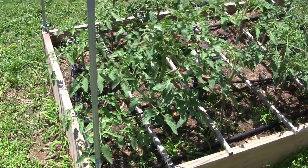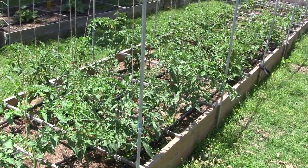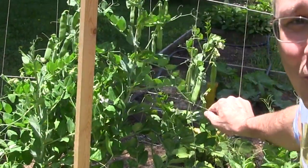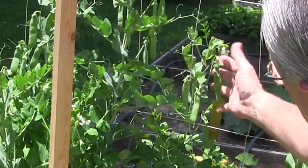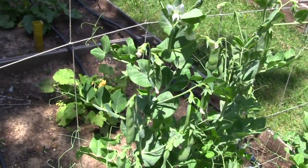Now I can take comfort in the fact that the tomato plants made it through pretty much okay. And there's some bright spots too. Let me show you the good news. We are going to have a really good harvest of sugar peas. Look at this. They are doing phenomenal in these buckets here. Growing like crazy.